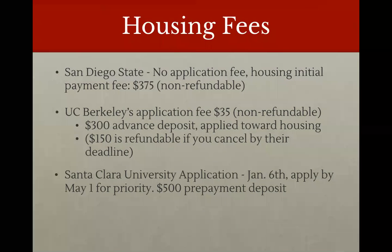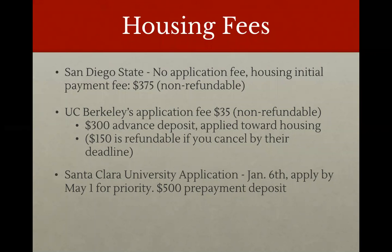Okay, so this is just an example of what some housing fees might look like. San Diego State doesn't have an application fee for housing, but they do require an initial payment fee of $375. And this usually goes toward your housing fees, so it's not just to apply, it goes towards something. UC Berkeley's application fee for housing is $35, and then they also require a $300 advance deposit, which is applied toward housing, and $150 of it is refundable if you cancel by their deadline. Santa Clara University's housing application opens January 6th, and you can apply by May 1st for priority, and they do require a $500 prepayment deposit.